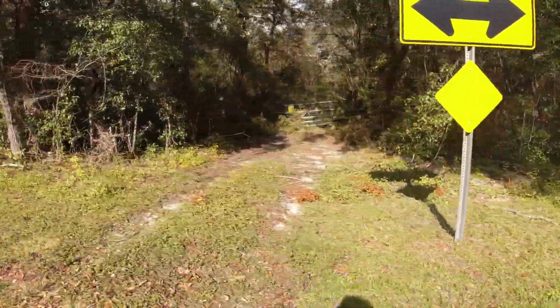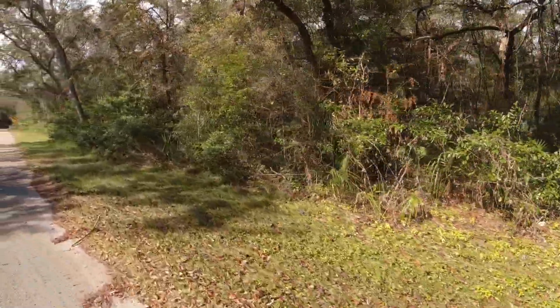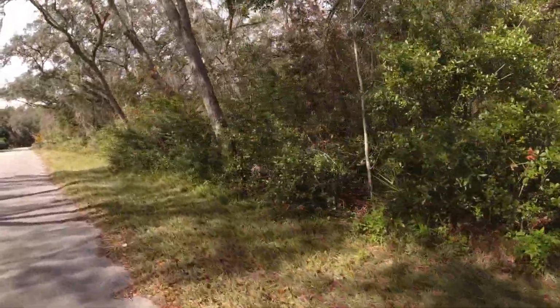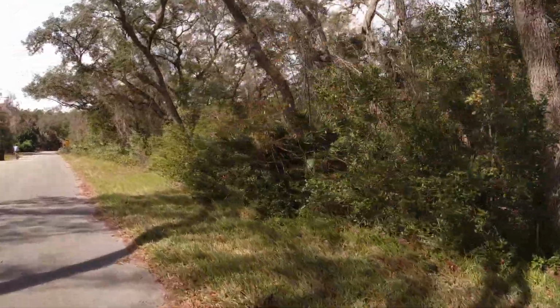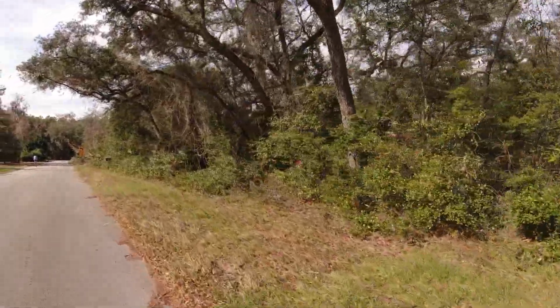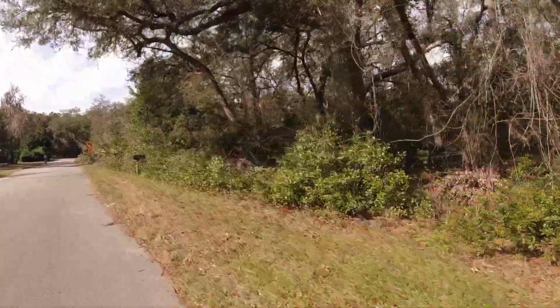Suppose there's a gate there. But yeah, you're not supposed to go back in there. Makes for an interesting... I've done that before. I have one video of the campground up by the beach, and went back in a wooded area. It was pretty tough.